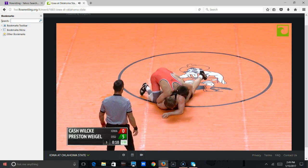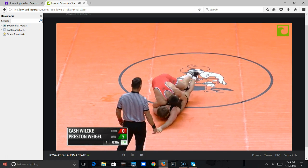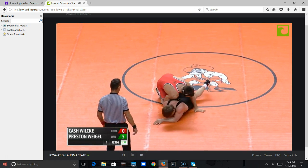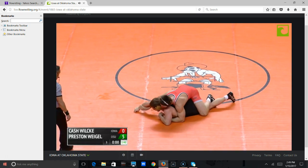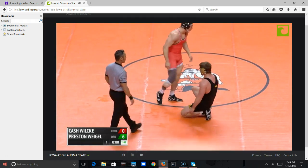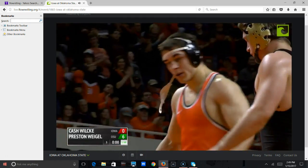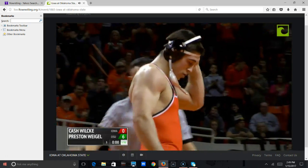We're going to see if Weigel can do it one more time with 10 seconds to go. You know, that's his go-to attack. It wouldn't be something if he gets another turn here and made this a bonus point victory. Not going to happen, it looks like, with 3 seconds to go. But the damage done. Preston Weigel with a 6-0 win with riding time seals the duel for the #1 Cowboys with 1 match to go.